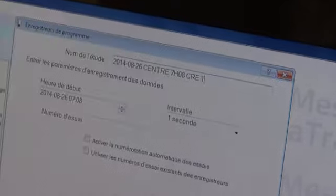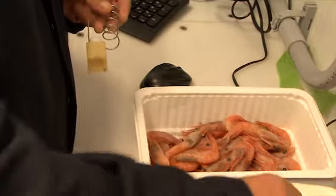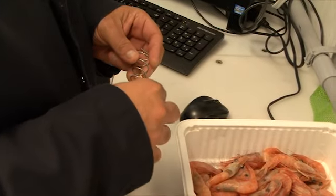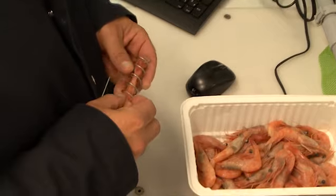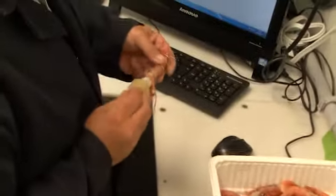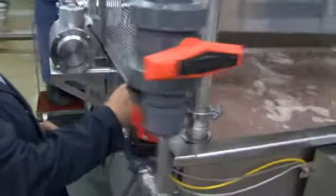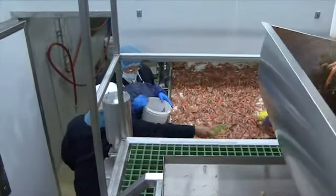He programs the data trace using proper parameters. The shrimp is placed inside the data trace support. The data trace probe is inserted in the center of the shrimp. The shrimp and the data trace are immersed inside the cooker feed tank for a few minutes to ensure they are at the proper initial temperature. The monitored shrimp is placed into production.